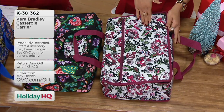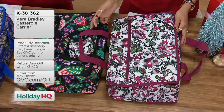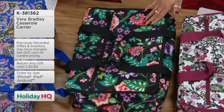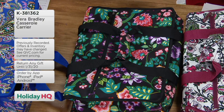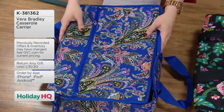Color choices though. Which one? This is the Bordeaux Blooms. Really pretty. Then we go over to the Vines Floral. Lovely. Kind of like a jungly look. This is very Jungle Book. Then we come over to the Romantic Paisley, which I just love.